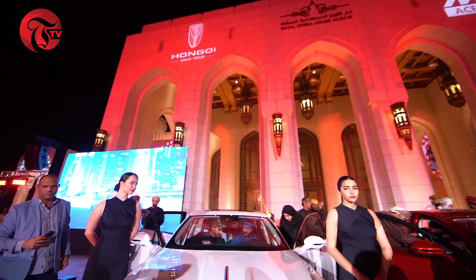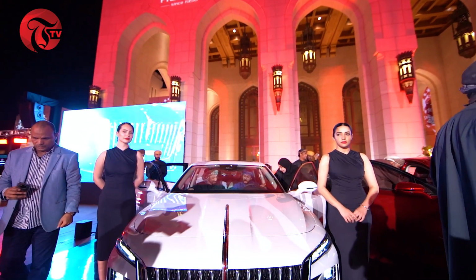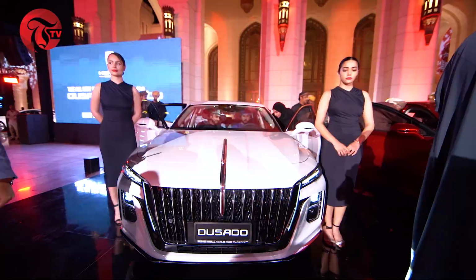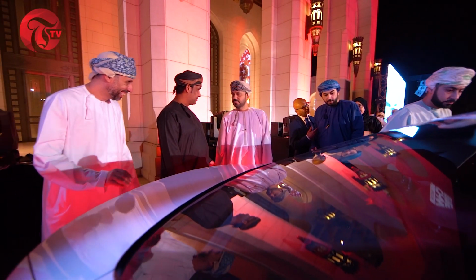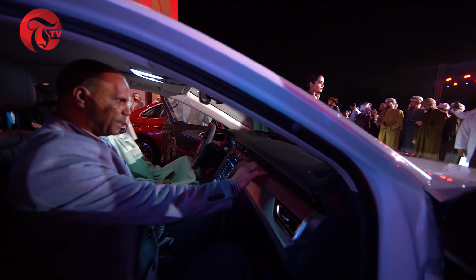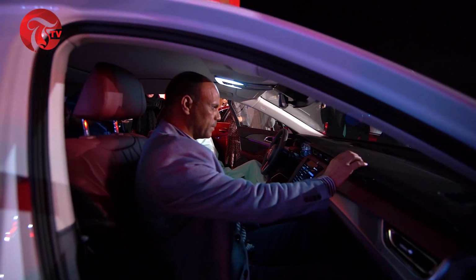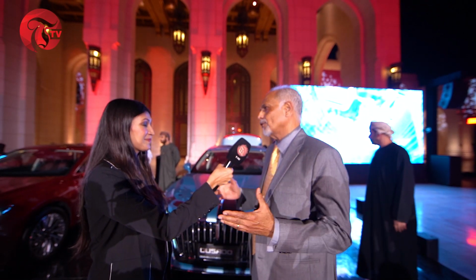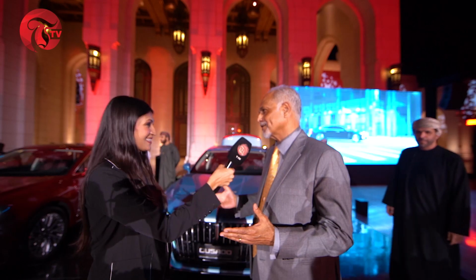And since you mentioned features, if you had to highlight the top three features of the Hongqi Ousado, what would they be? The 223 horsepower, the 2.0 turbo engine, 8-speed gearbox, the head-up display, the 12.3-inch LCD screen, the airbags. If you see, there are also knee airbags on the car. And the driver's seat has a massage function. It's got the ventilated functions. What more do you want as a customer?